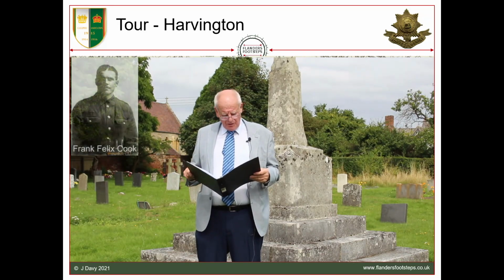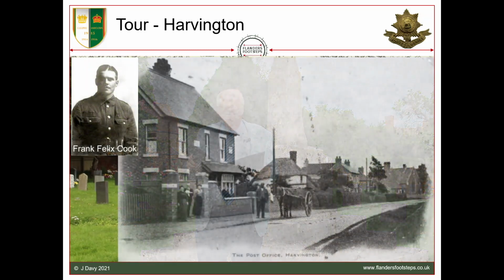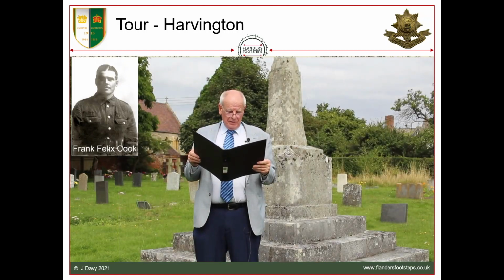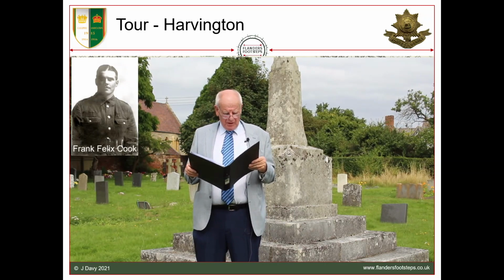Frank Felix Cook was the son of John and Annie Cook, who ran the local post office, which at the time stood near the junction of Village Street and where Ragley Road now is. In the 1911 census, his occupation is described as a clerk. He enlisted at the beginning of 1914, and he's also the brother-in-law of Walter Hancock.